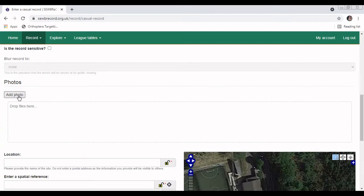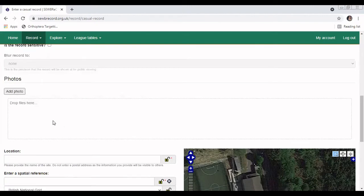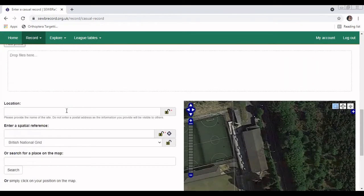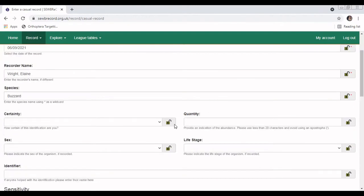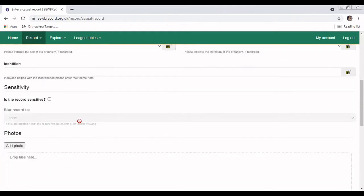At this point, you can add a photograph. So you just click on add photo and then navigate within your system to wherever you keep your photos, or you can drag and drop them in there if you want to. And then one of the final things we need to do is put in the where. You might have noticed that for the who, what, where, and when, there are these red stars because they're essential pieces of information. These don't have the red stars because they're optional.